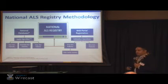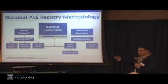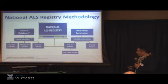We're a registry, so we look at cases of ALS in the U.S. The registry is made up of national administrative databases. We get our cases from Medicare, Medicaid, the Veterans Health Administration, as well as the Veterans Benefits Administration. We also have the web portal, where patients can come in, answer a series of questions, and be entered into the registry.